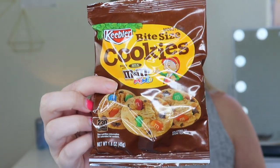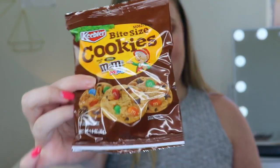We have some Keebler bite-sized cookies with mini M&Ms. These are so good. We've gotten these before in the box. So they do rotate everything. You're not gonna get the same exact box every month, but you may get some repeat items, which isn't a problem. They don't repeat too often, and the ones they do repeat are super good.